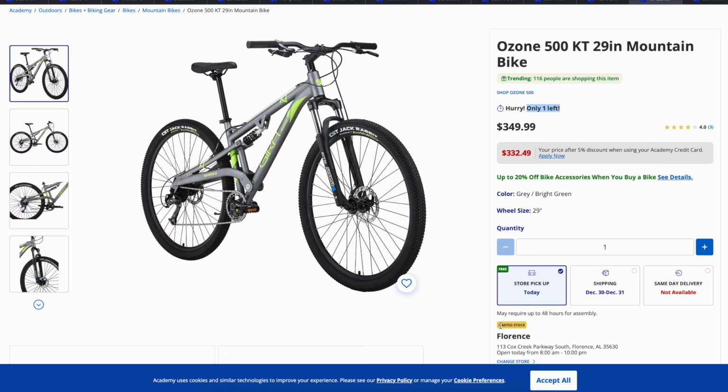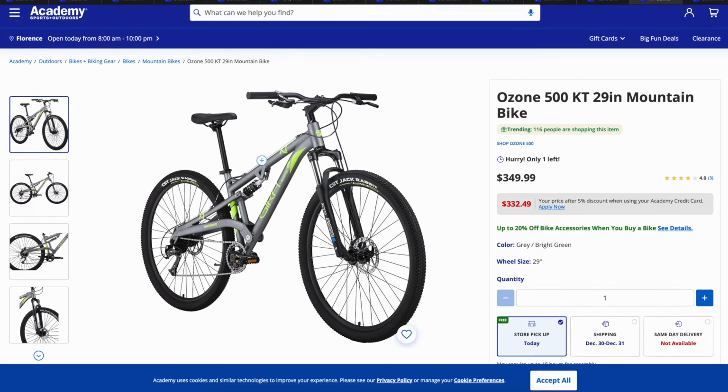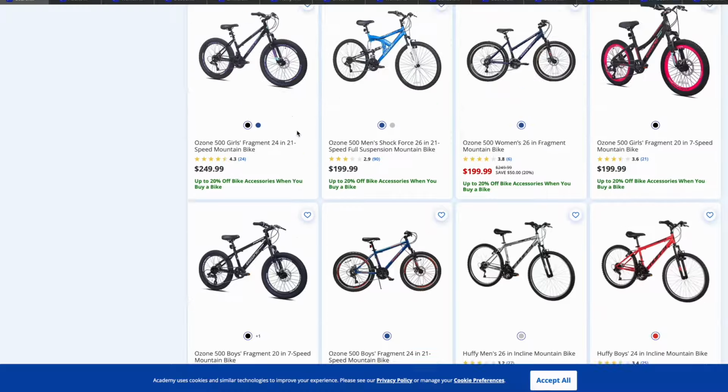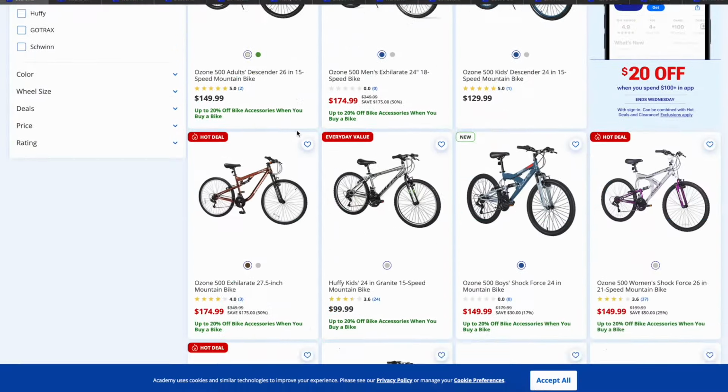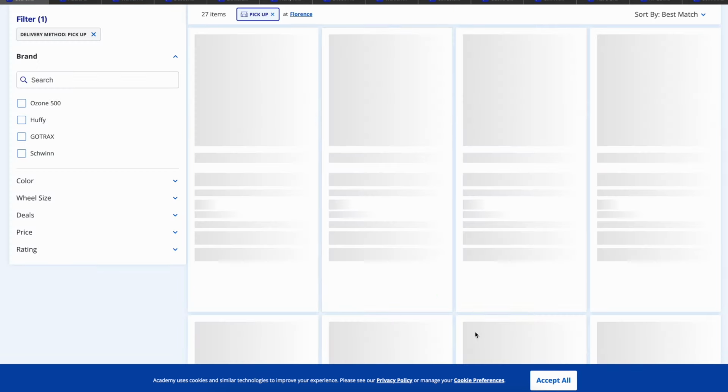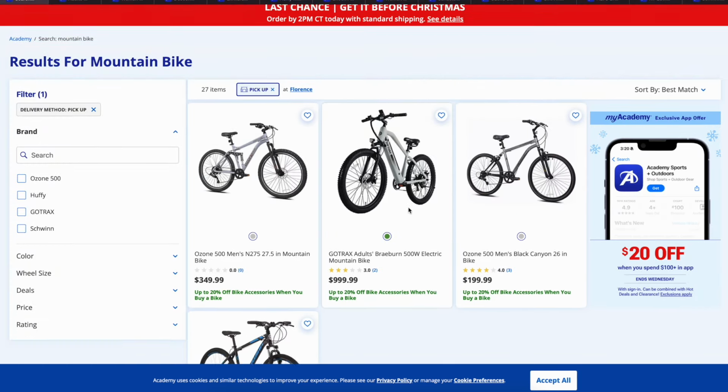So limited stock. Yeah, right here, a limited stock item. This would be the full suspension bike that I would focus on if I were shopping at Academy. Yeah, I don't mind this one at all. Very nice. Academy, a decent lineup of stuff. More limited, I would say, than a Walmart, but they really do double down on that full suspension, and they have 2 pages worth of bikes.